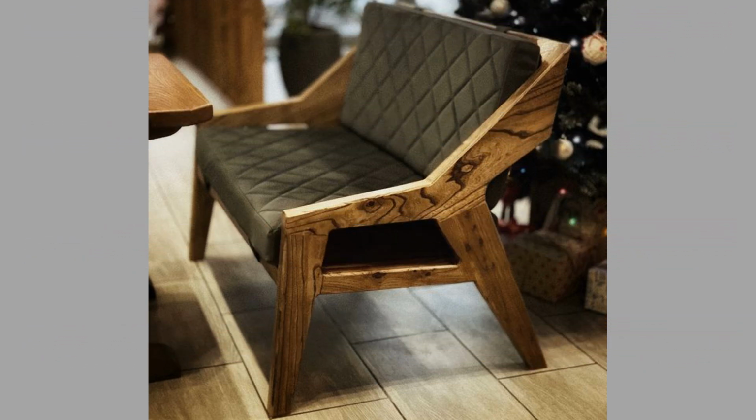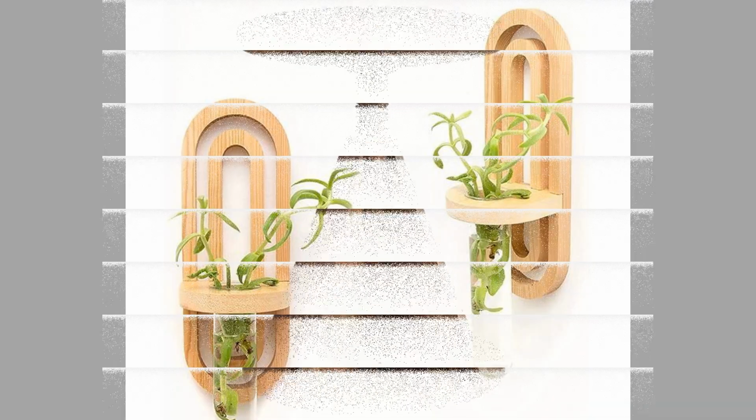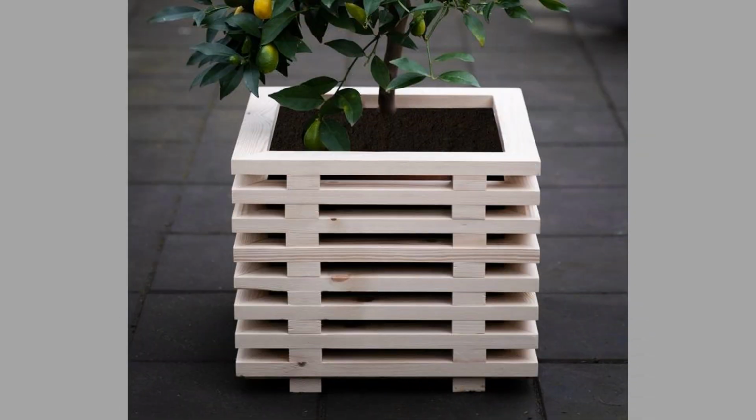This can include abstract designs, geometric patterns, or nature-inspired scenes. The process of assembling the pieces can be a creative outlet, allowing you to experiment with different colors and finishes. Selling these pieces at craft fairs or online can attract buyers looking for one-of-a-kind decor items.